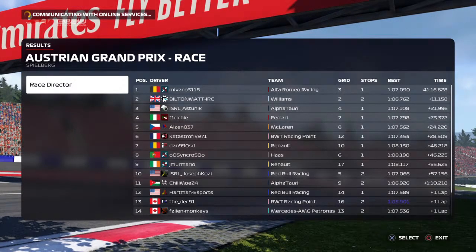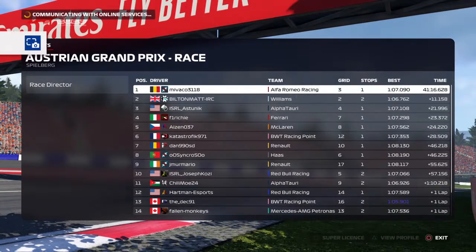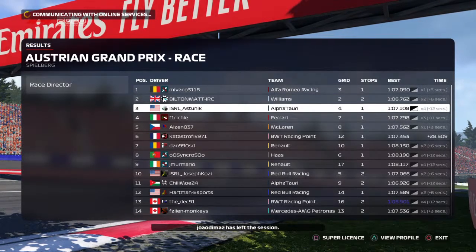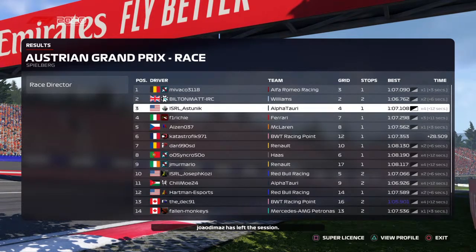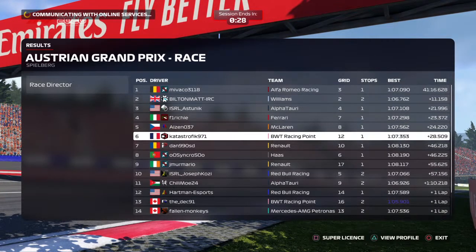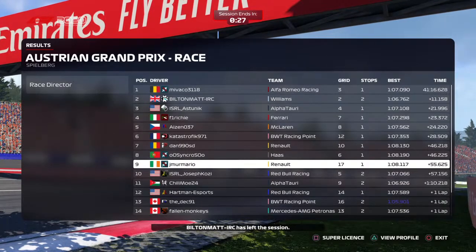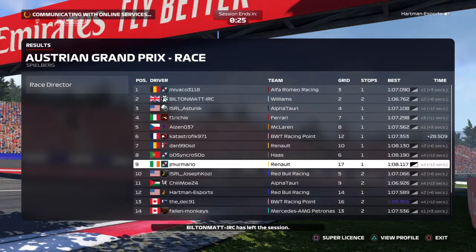Absolutely amazing there. Yeah, Mivako, Built, and Matt Astunic, that's your podium. These guys, they started strong, they finished strong. Great race from them. Catastrophic 12th to 6th, and Jamie Mario 17th to 9th. So absolutely excellent from all of these drivers.